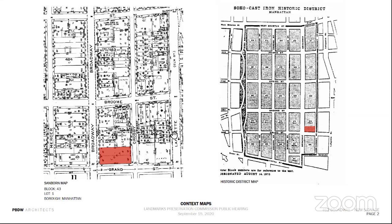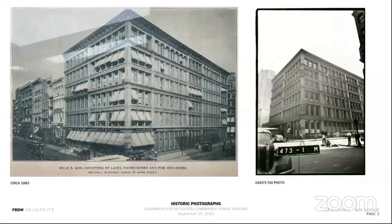462 Broadway is at the corner of Broadway, Grand, and Crosby Streets. It has 3 street frontages. It's in the Soho Cast Iron Historic District. It was constructed in 1880 for the Mills and Gibbs department store. It's 6 stories high. It has 400 feet of frontage on those 3 streets, making it the largest fully clad cast iron building in the district.